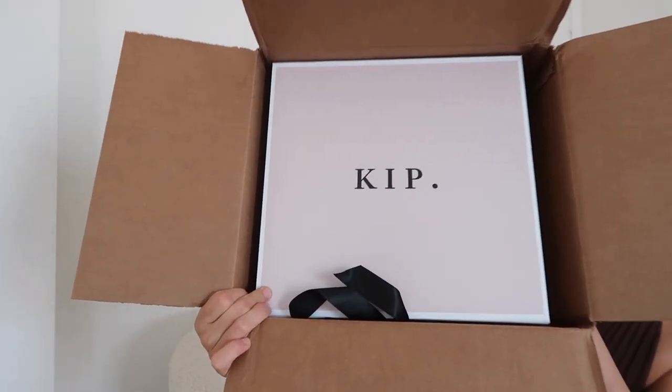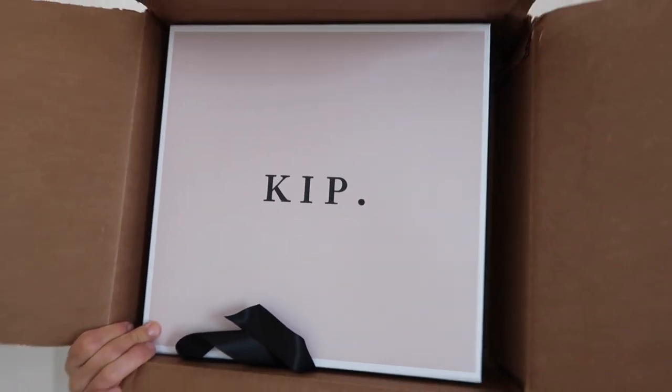Okay, so this is from Kip Sleepwear. I'm really excited. They are a luxury sleepwear company and wow, this packaging is beautiful. That's the box. Here's a closer look at the box. But yeah, their packaging is so beautiful. So basically they are a luxury sleepwear brand. They have really beautiful sleepwear sets. I would recommend you go check them out. They have customizable sets and they asked if they could send me a customizable set. And of course I said yes. Who doesn't want a customized set?